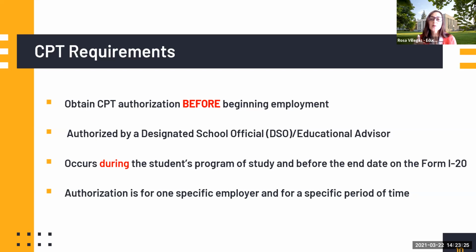If you continue to enroll in another class during summer or during fall, and you plan to do CPT again, then the student needs to submit all the paperwork again because we have to approve it again. And we have to give you the new I-20 that shows that you are approved for the new semester. So you cannot go past the semester end date.